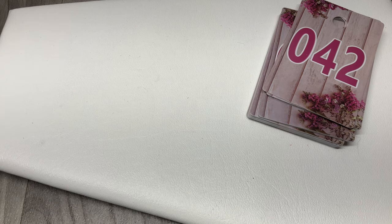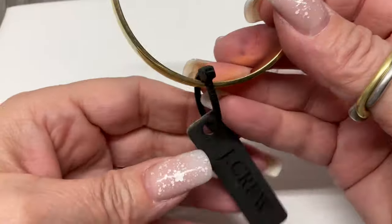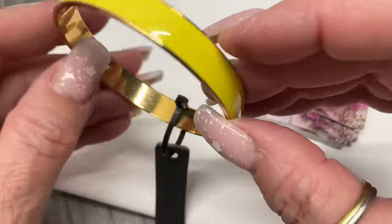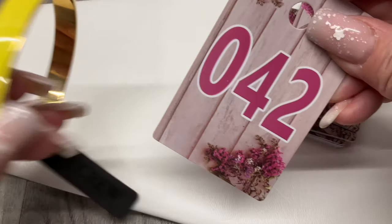All right, you guys, so this bin has 12 spots. So we're gonna fill it and be done, okay? I don't know if that will be an hour, I don't know. Okay, we have a J. Crew bracelet with a tag on, yellow enamel, gold tone. Coming in as 7.75, $3.